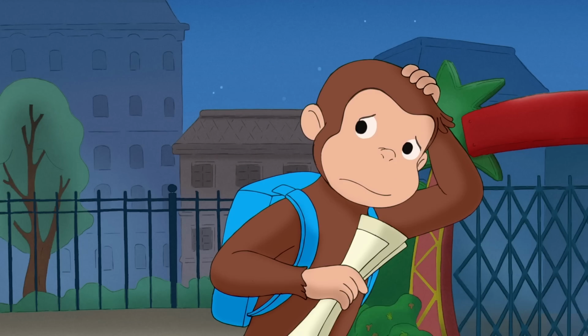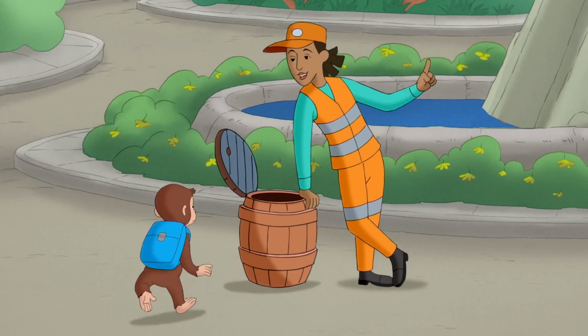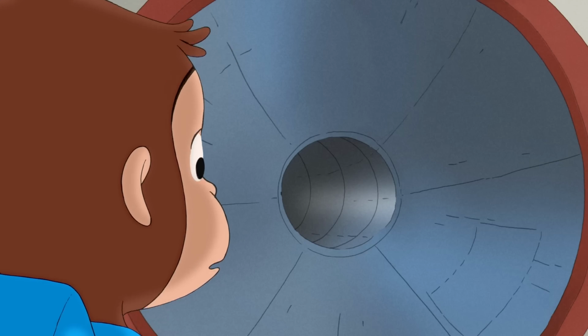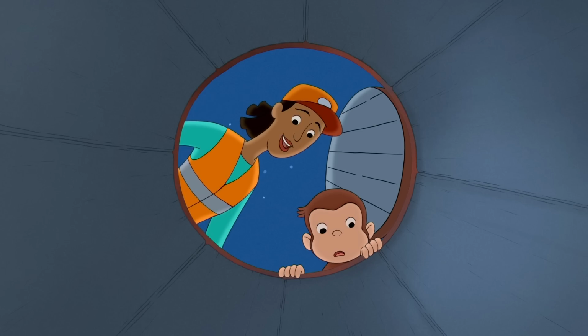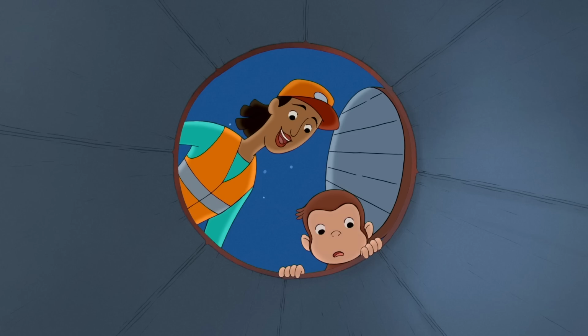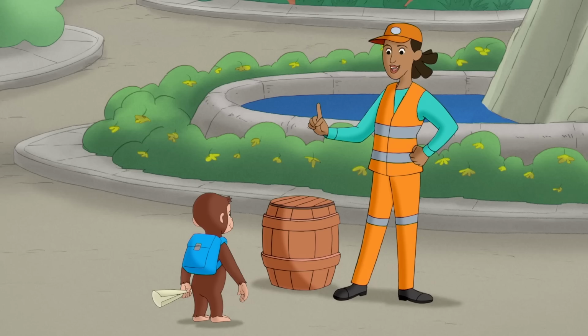How did everything from that big bag fit into that little barrel? Nice, huh? The trash cans are fake. They cover these underground tubes. They're like big vacuum cleaners. The trash gets sucked down to a central collection area. That way, trash collectors don't disturb our guests during the day.